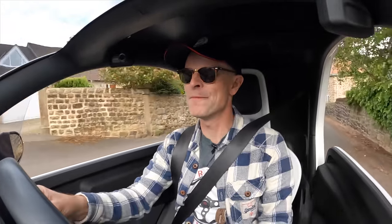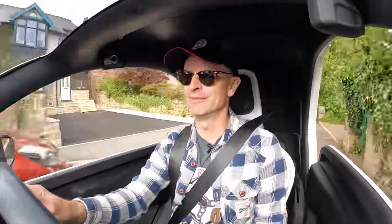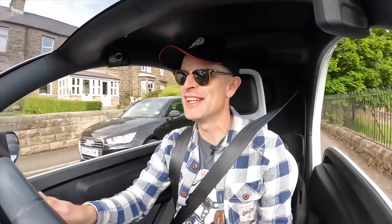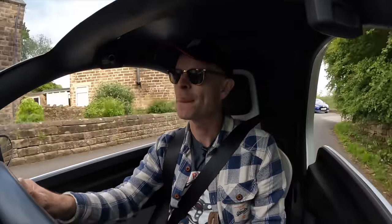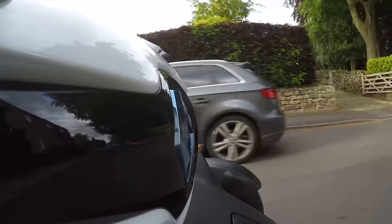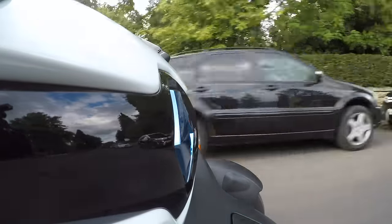Now, this has actually been power-tuned by the owner. He's overclocked it effectively, making it even more brisk. This has got a 6.1 kilowatt battery in it. The official range is 56 miles, but it's only showing 28 on this one at the moment. You get some looks in this thing, I've got to say. People notice you.